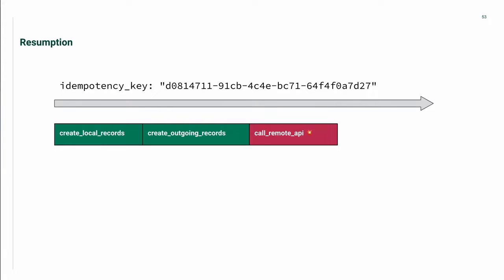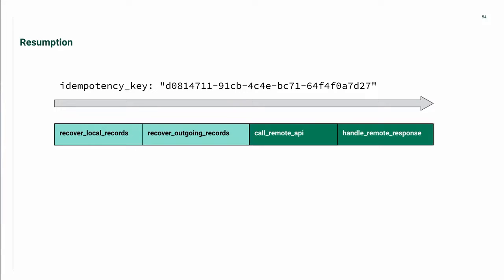In this example, we have the same idempotency key shown in the earlier example. But unfortunately, when we want to actually call out to our processor, an error is raised. When our client retries the request with the same idempotency key, we first look up the progress stored in the database. We find it, and then we run through the recover steps first before trying to call the remote API again. This time it succeeds, and we handle the remote response given.